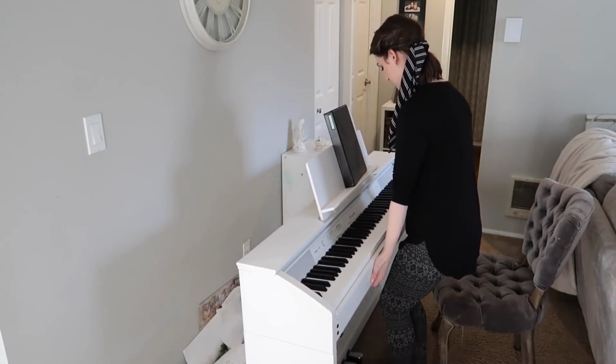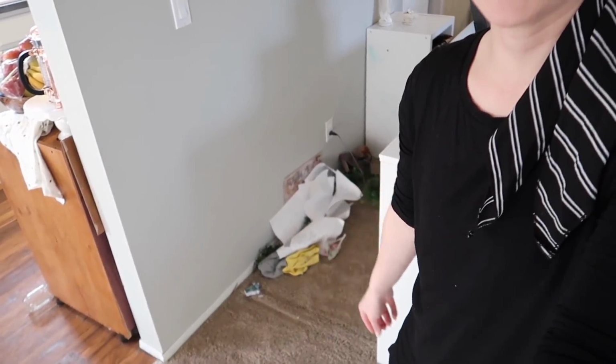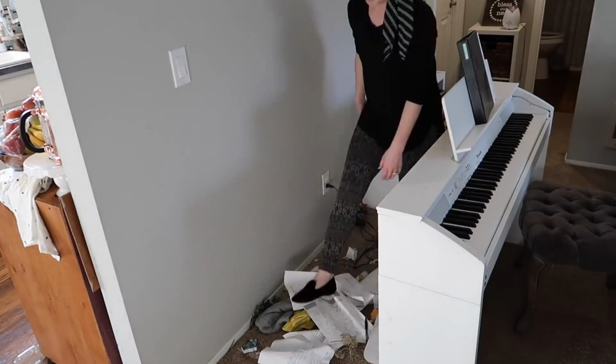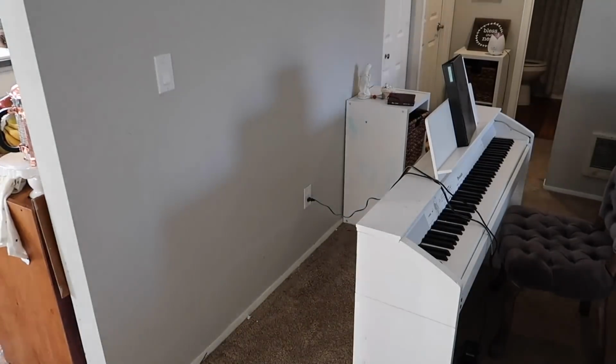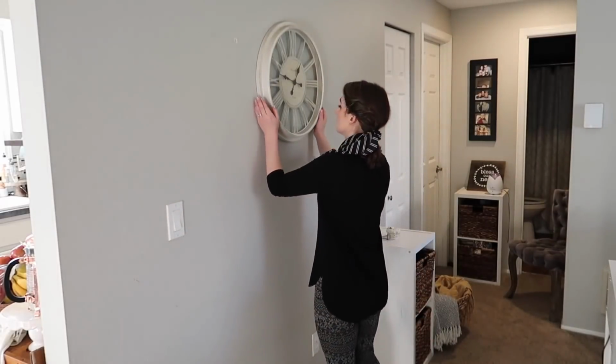So next, I'm moving on to finishing up this DIY mantle shelf for this wall. I had to get the piano out of the way, and as you can see, some stuff fell back behind there. It's the hidden messes that get me. But after I got that taken care of, I was ready to measure out and start mounting the brackets for my shelf.